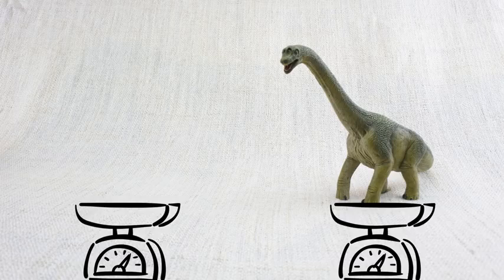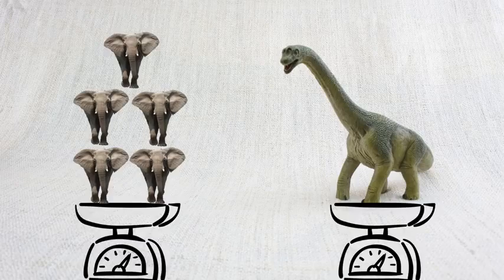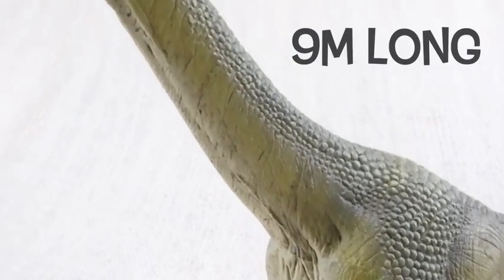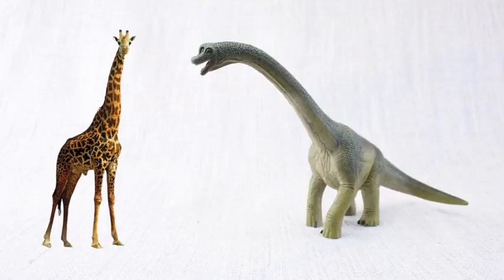Do you think Brachiosaurus was heavy? You're right! It weighed as much as 5 elephants. Which animal does Brachiosaurus look similar to? Just like a giraffe, it had a very long neck. It could be up to 9 meters long. That's nearly twice as long as a whole giraffe, just in the neck.